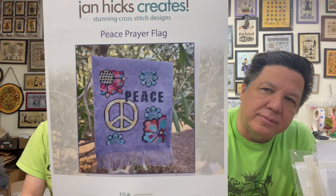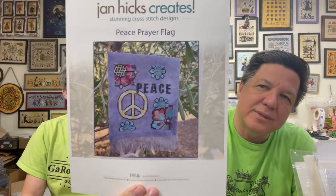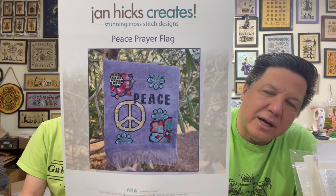So this is another cool flag. This is a peace prayer flag that she finished with the fringe on the bottom. I don't think I'd put my cross stitch outside like that. No, remember, Gary made me want a sign. It's over here. You can't see it.